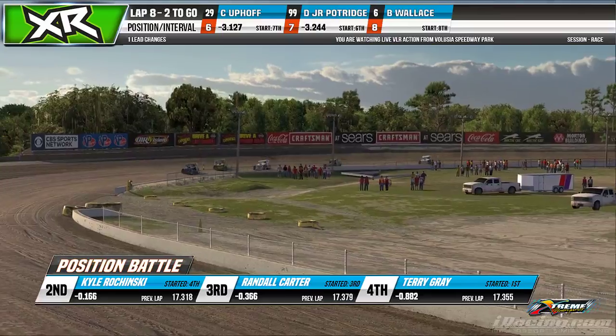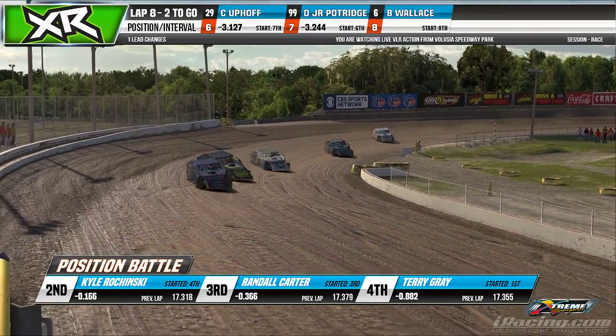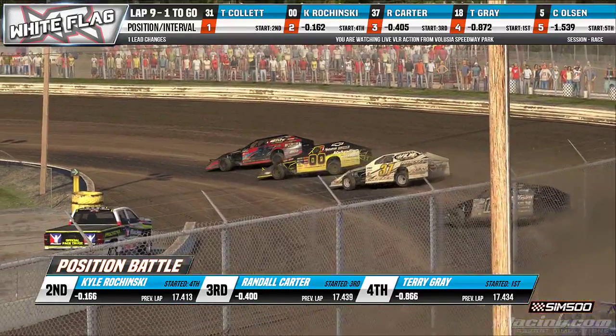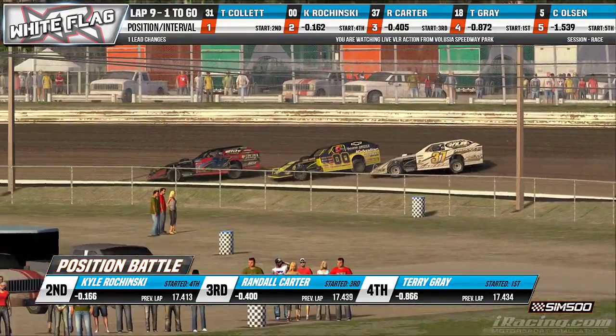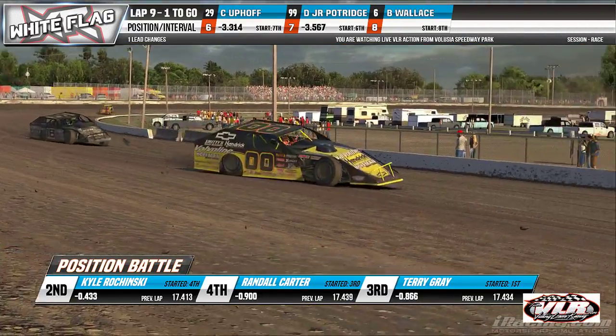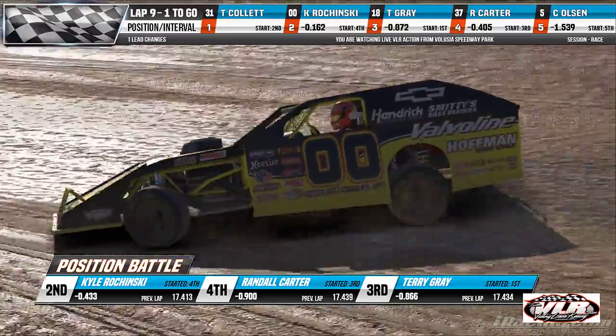Yeah, they're going to be coming to 1 to go this time. And Rachinsky, he's there if he wants to make it happen in the middle of 1 and 2. And actually, it looks like he might try to do it here. He gets into him, and that also collects 3rd place Randall Carter. So now Carter slides high. Terry Gray now up to the transfer spot.